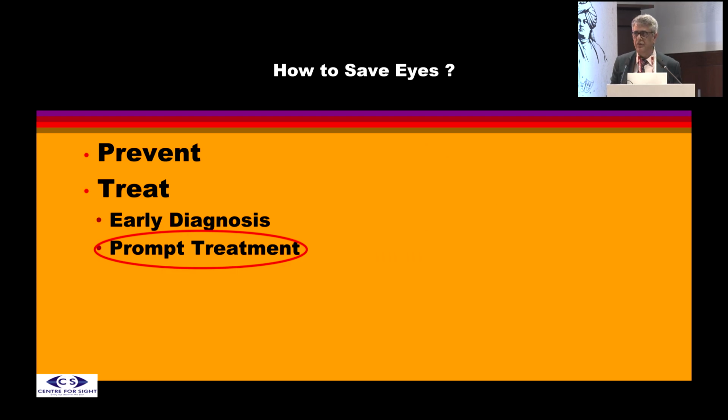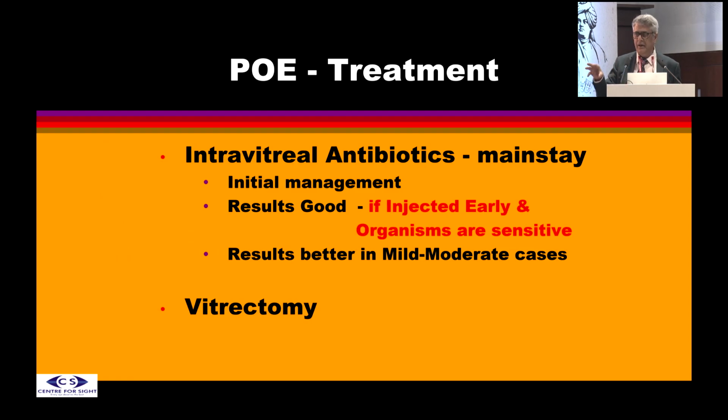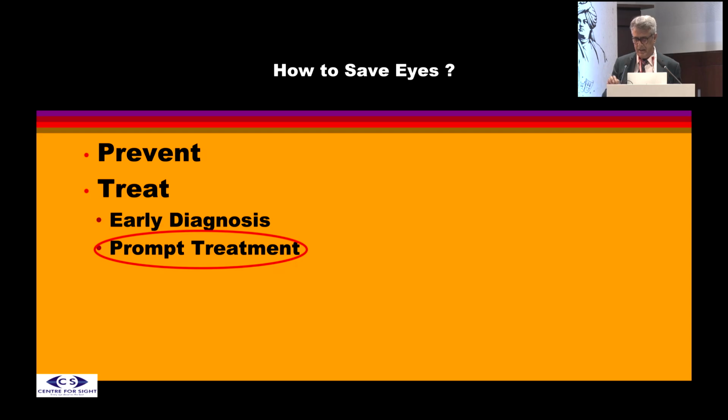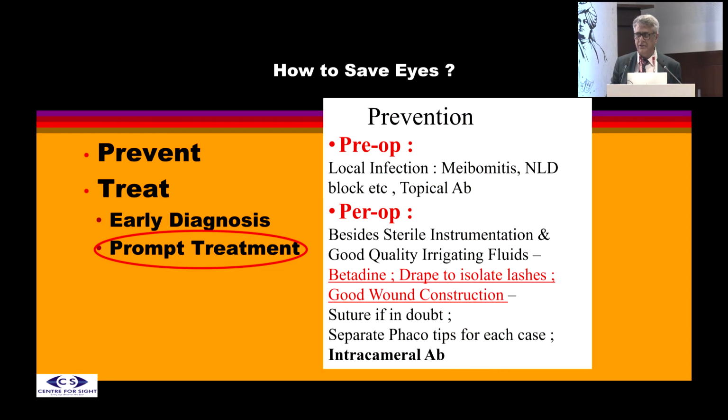But before we go for prompt treatment, the aim is to diagnose it very early. Because treatment we know, either it is intravitreal antibiotics or vitrectomy. But diagnosis is what is often delayed. And this delay is despite our having pre-op measures, per-op measures, betadine. We used drapes to isolate lashes. Good wound construction is one thing.